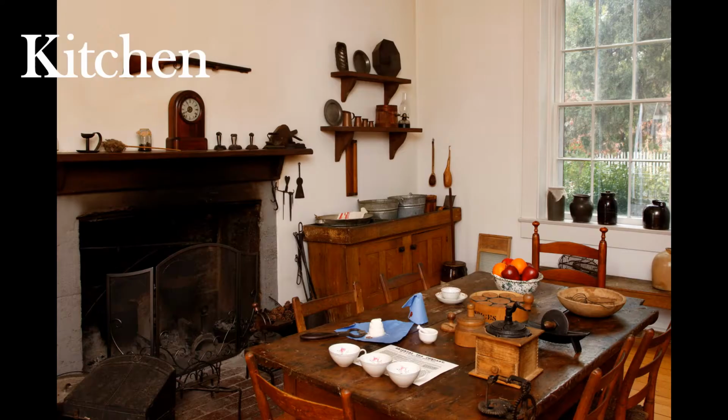You should now be in the kitchen. The wall between the kitchen and dining room is 24 inches thick, keeping heat and smells confined to the kitchen. You can see the thickness of the wall by looking through the pass-through. The kitchen was the center of activity for the household, where most of the family chores would have been performed by slaves and servants.